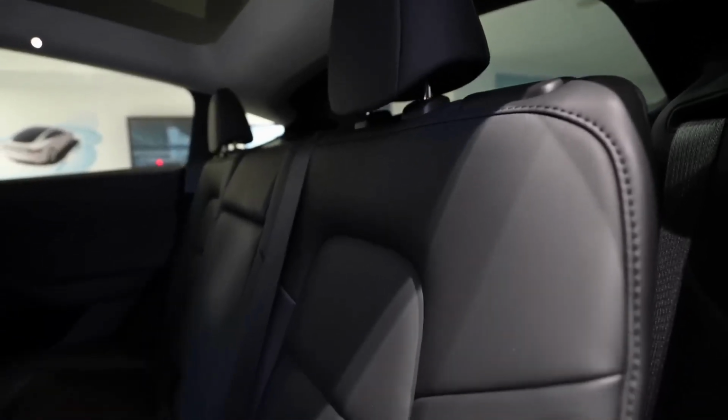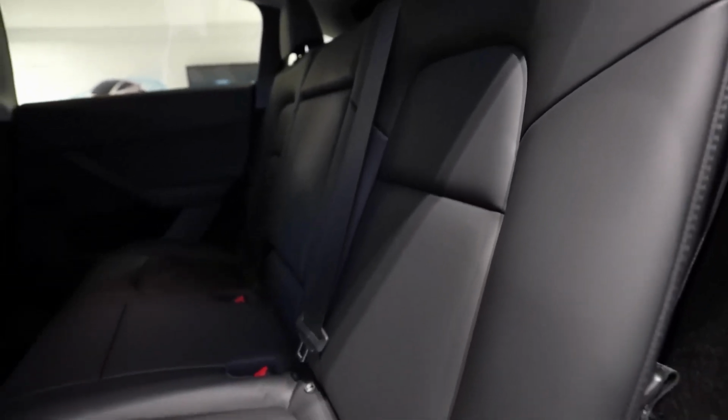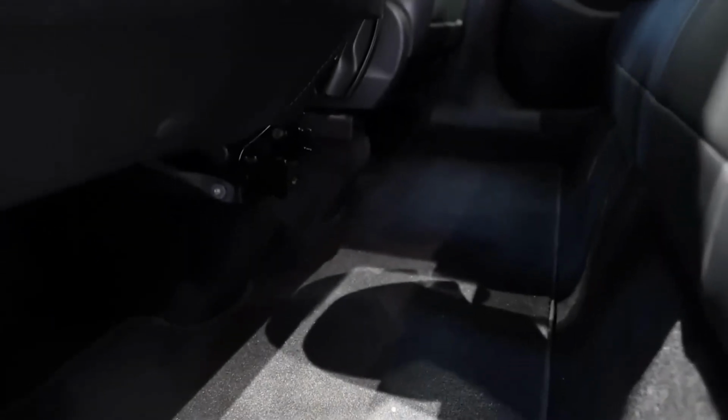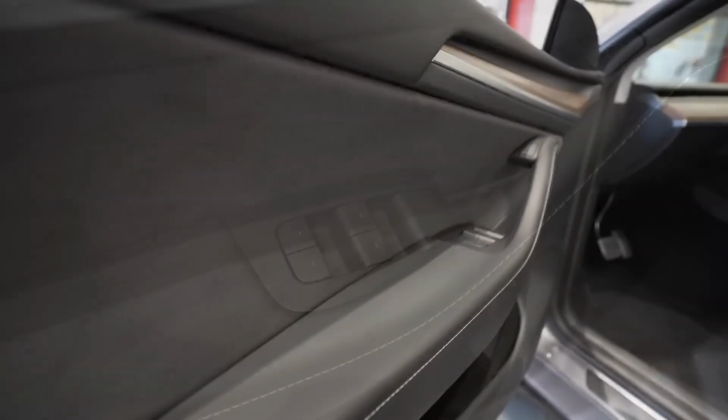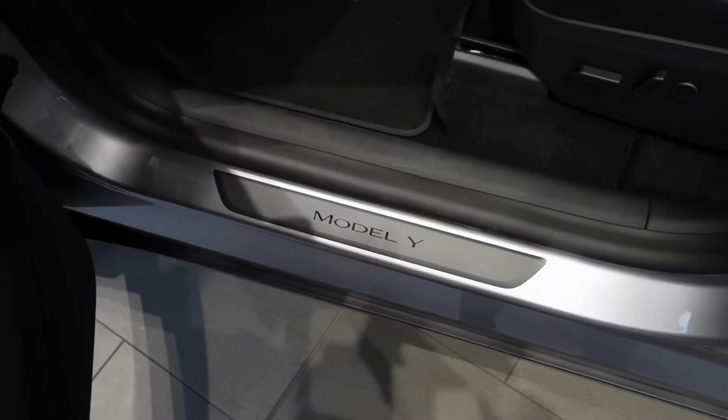2023 Tesla Model Y. In my opinion, it's the best sound system on the market, and we've tested some ultra-luxury brands with expensive high-end sound systems in the past.